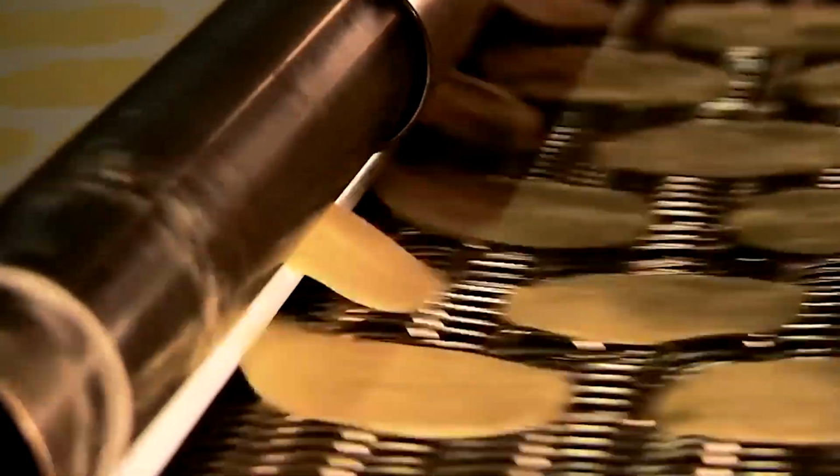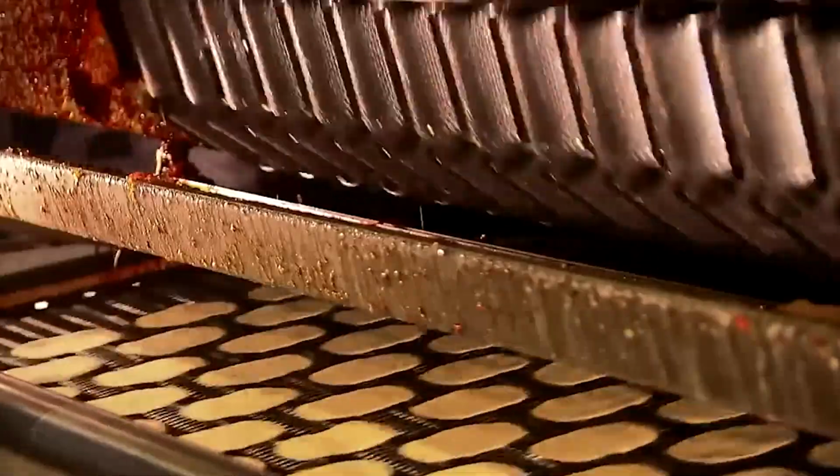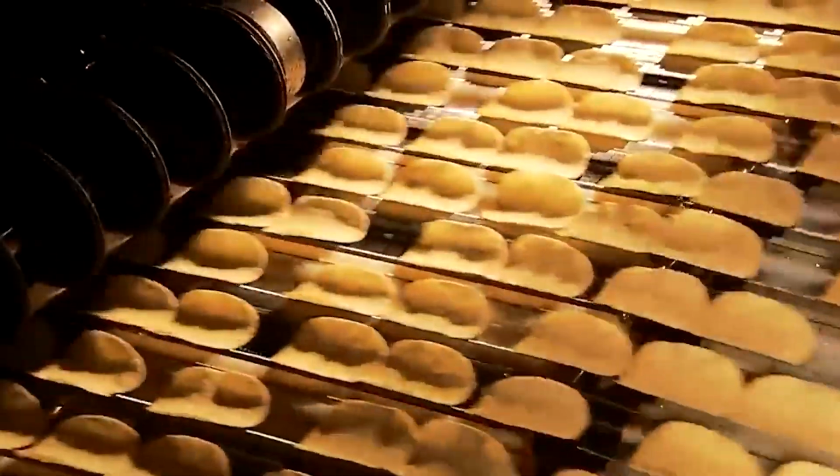The next stage involves frying, a critical step in developing the Pringles' signature taste and texture. Each chip is fried for approximately 11 seconds in hot oil. This brief but precise frying time contributes to the distinct crispiness of Pringles, while helping maintain their iconic saddle shape.